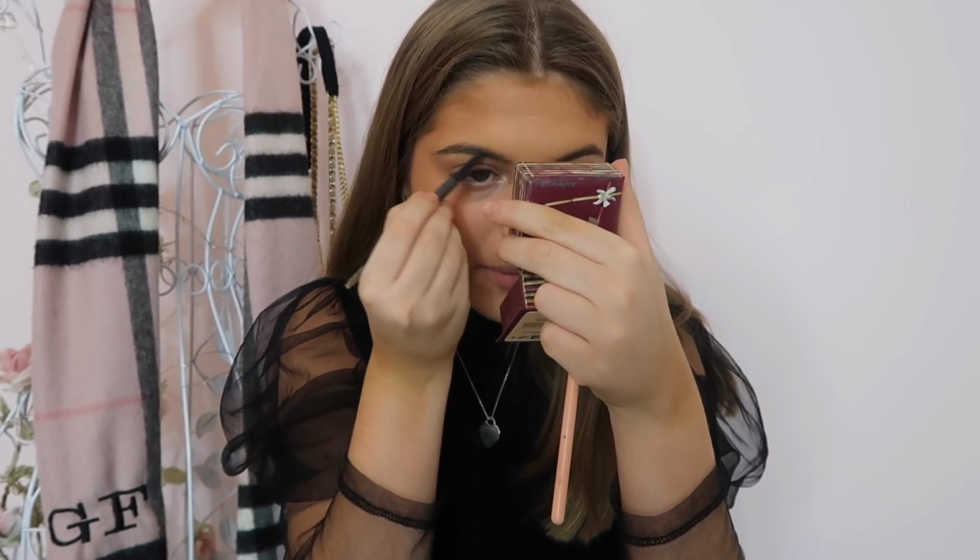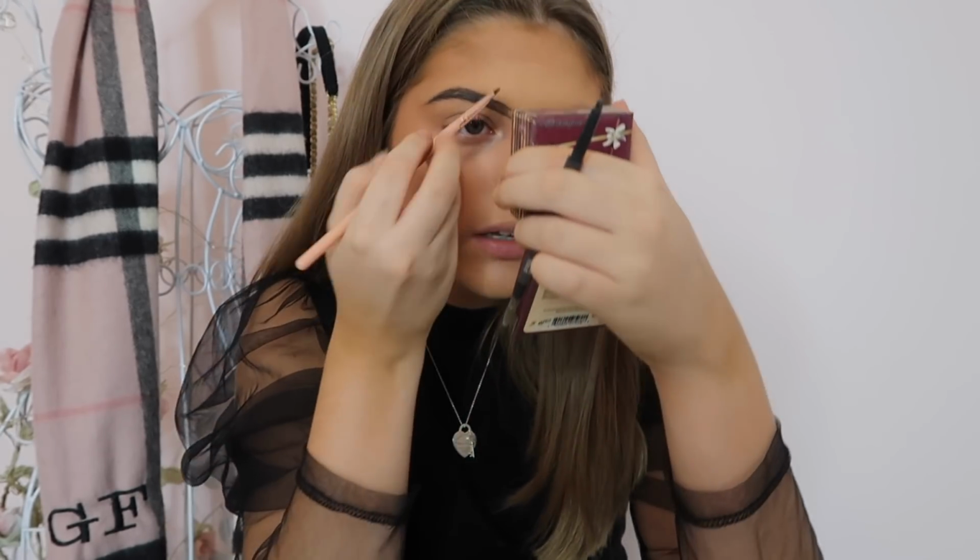It's literally on the verge of running out, so I'm going to have to order a new one, which I'm going to do now. I'm literally on the edge. I need to save this for tomorrow as well, because I've got college, so I can't be going in with no eyebrows. Just leave this bit here and then blend it up with my little angled brush.